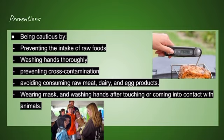So it's always better to be careful about what's around us and who we have conversations with because we never know that the people we have conversations with could have salmonella and just give it to us.